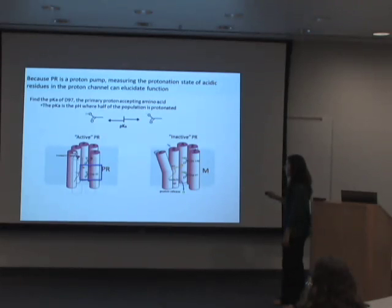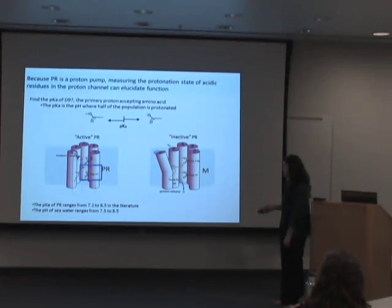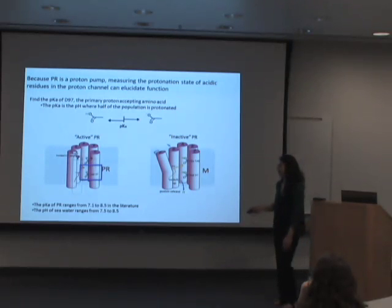So we wanted to do a pKa experiment and determine at what pH this amino acid is 50% protonated. We're interested in this because literature has already found that the pKa of this amino acid ranges from 7.1 to 8.5, and the pH of seawater, where this protein is found, is the same pH range. Like I pointed out, this suggests that the protein at the pH where it lives is only half active. At this pH, half of the population has a proton bound and half doesn't.